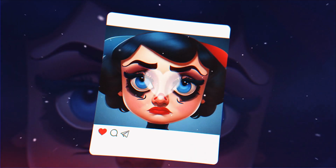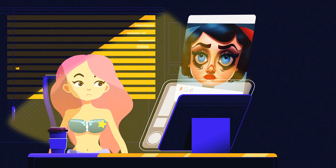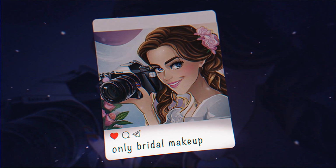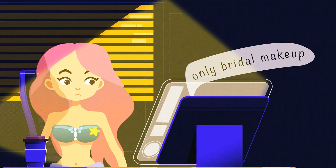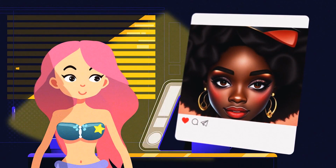Well, the makeup the first makeup artist is wearing is not so flattering. How is she going to do Sophia's makeup if her own looks that unprofessional? And did you see that the social media bio of the second makeup artist says only bridal makeup? So, the best option is the third makeup artist.